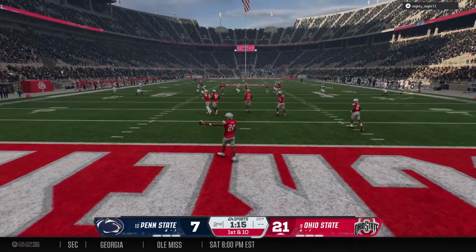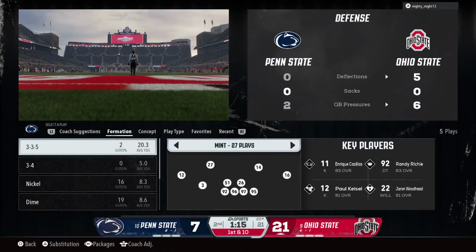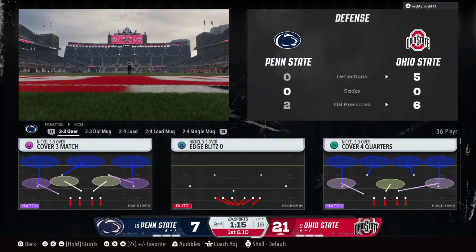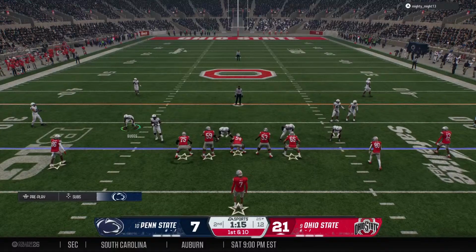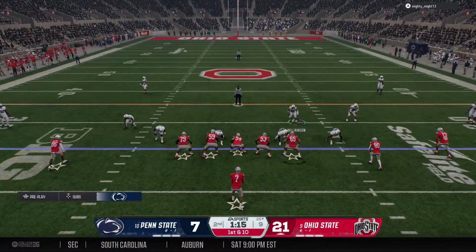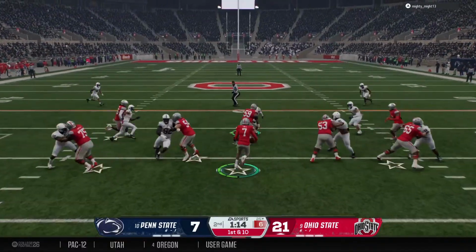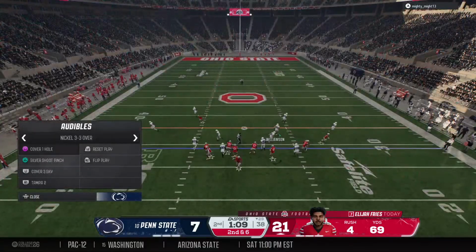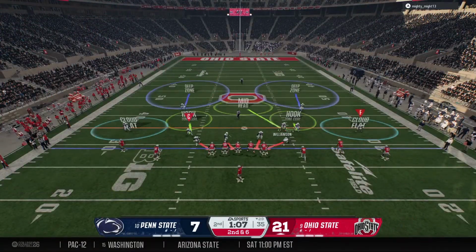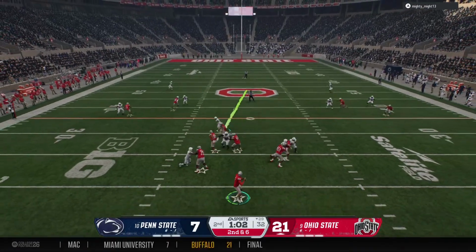And it'll come out to the 25. No attempt at a return. They take over late in the half, enough time to put together a drive. Using his feet. Not much running room there thanks to this senior defender. The Buckeyes will hustle to the line. Wants to fire on second down.